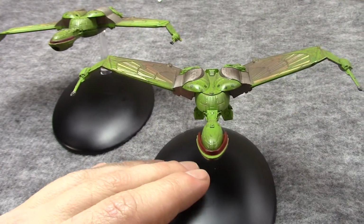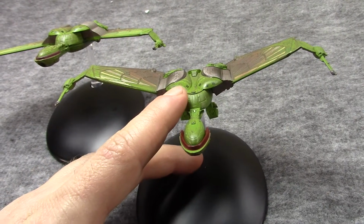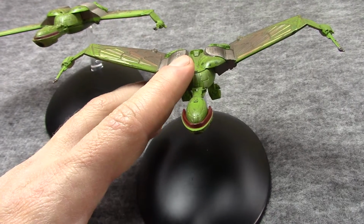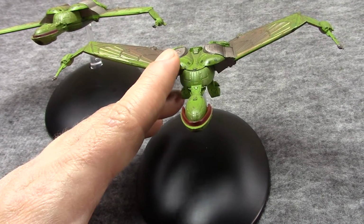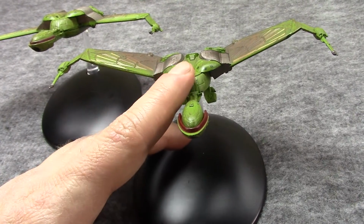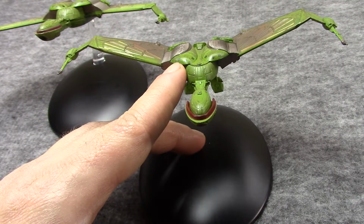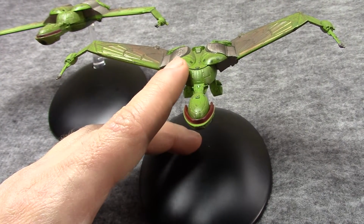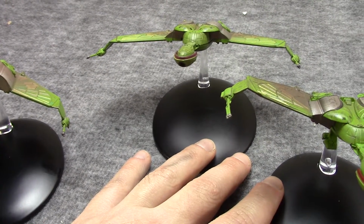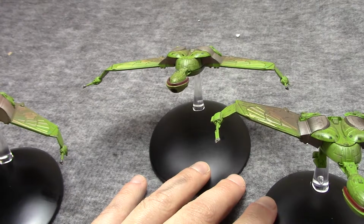Then in Next Generation, we see more birds of prey. They start to really appear by Season 2. And these seem to be bigger. They seem to have a crew of anywhere from 30 to 50, with 36 a commonly accepted number. So, kind of along the lines of, say, the Defiant. And they seem to have a length of about 150 meters.